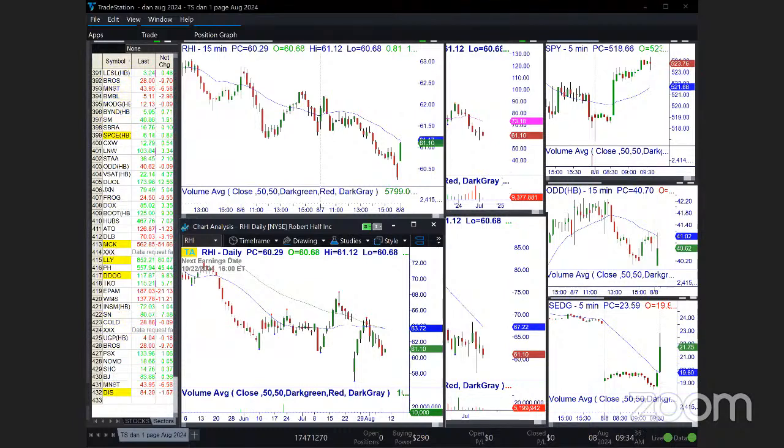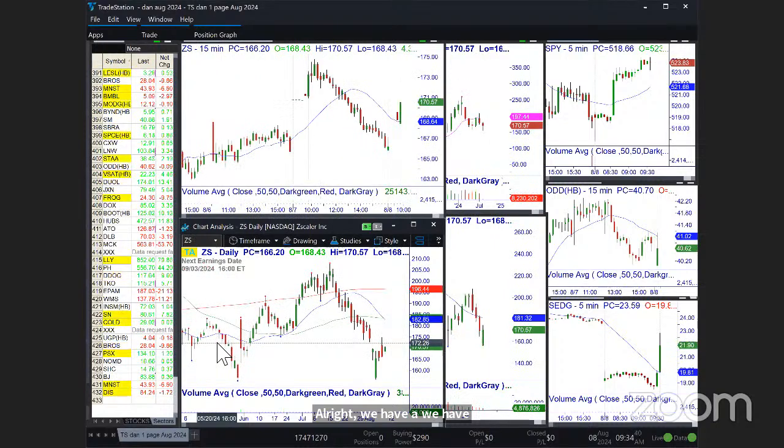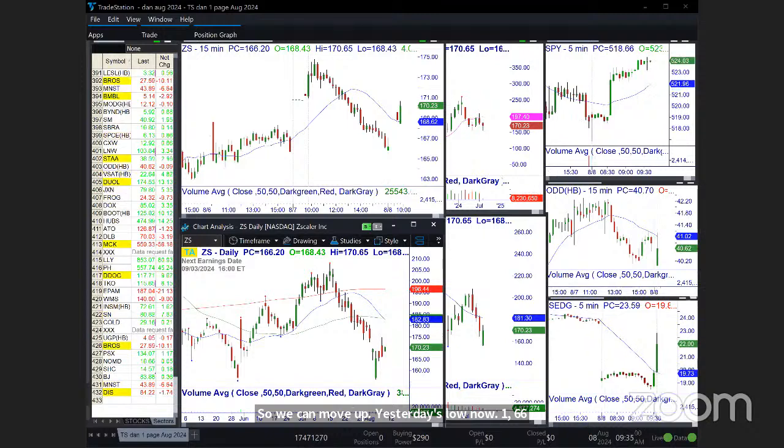All right, we have a put spread on ZS. That's gapping up, so we can move the stop to yesterday's low now, 166.05. This is ZS and expires tomorrow. Oh, I said bid 2 cents half. We might be out right now. Let me check. 157, 152. No, we're not out yet.